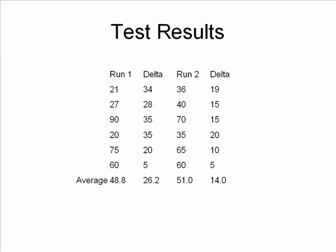It is literally a copy of a part of an Excel spreadsheet, and it shows they do 6 measurements on each run, and it shows the value of the measurement and the delta against the desired average, which is 55. So it shows here clearly that you can see the average is getting better, closer to 55, and the delta is getting smaller.